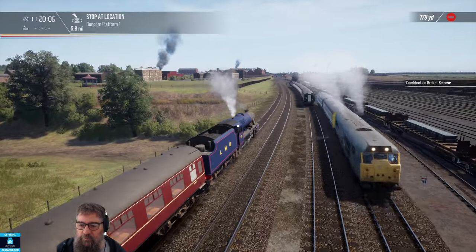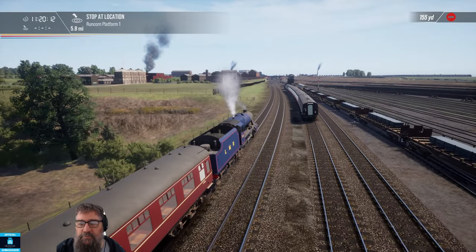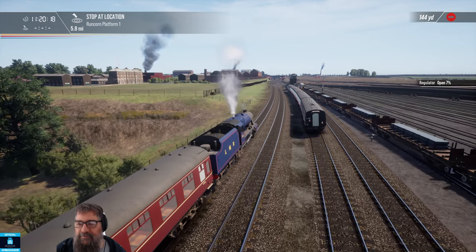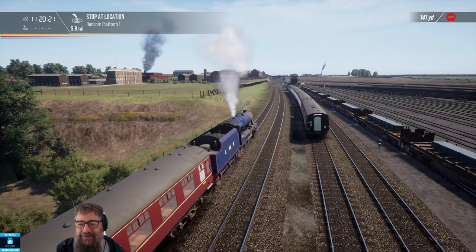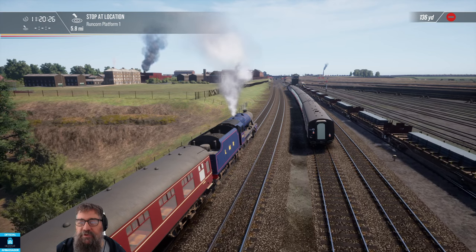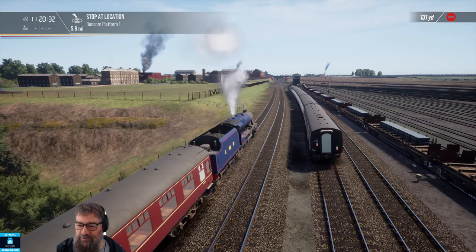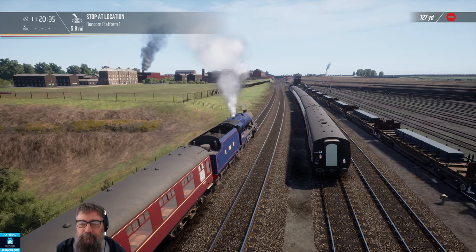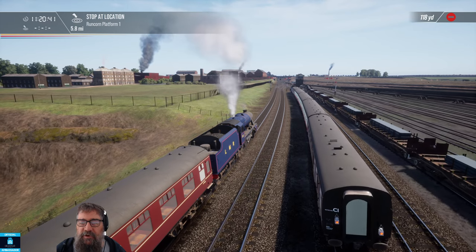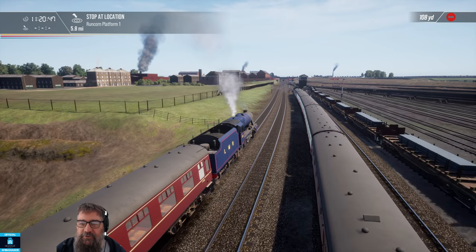Here comes another 31 on full fang. It's letting the freight out in front of us. What? With its modern steel train. I should probably fix that. It's not meant to be a modern steel train. I chose the wrong thing, obviously. And there's another train waiting up there at this very busy junction as well. Excellent.